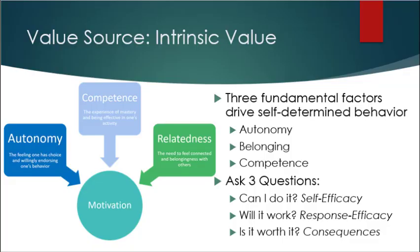So how do we change that motivation to learn? Well, as we mentioned earlier, one of the value sources is that intrinsic value or that intrinsic motivation. And when we talk about intrinsic motivation, what we're really discussing are the three primary factors, the fundamental factors that drive all our behavior. And this has been studied throughout the ages of research in psychology, and they've come up with three fundamental factors that drive what we know as self-determined behavior. That is autonomy, belonging, and competence.